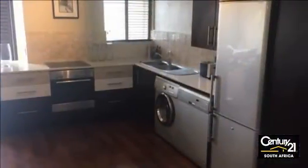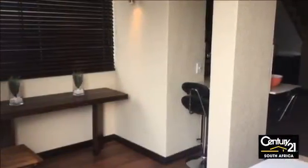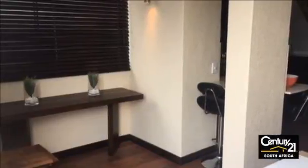Offering a single basement parking and ample visitors parking. Offering a swimming pool in the complex and 24-hour security. Being left fully furnished. Asking 15,500 PM.